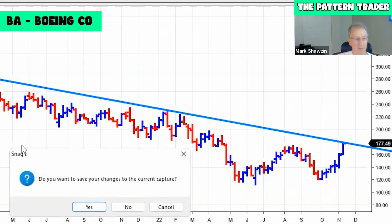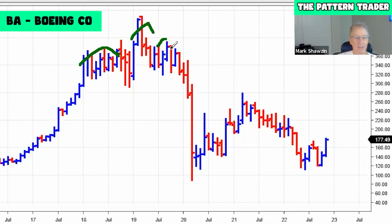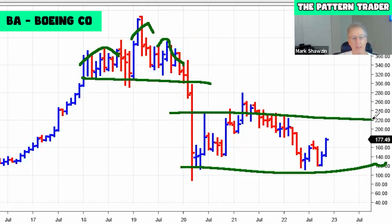Let me just look at the monthly. This is the real pattern here, this head and shoulders, but then it did its work. Now you've got this, and I suspect this is a Moderna-like phenomenon where you got this pattern here. Who knows where this could go before it runs into trouble again. I think we're between support and resistance, and it could go anywhere in between.